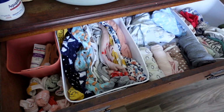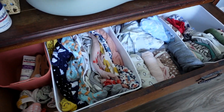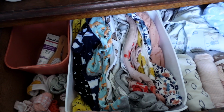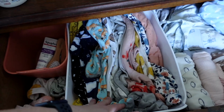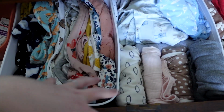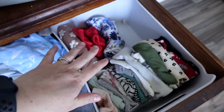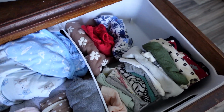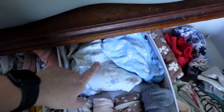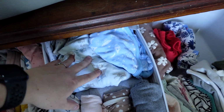So in the top drawer, we have all the newborn sizes of everything that we're gonna need. So right here, these are just sleepers, and this is pretty much what she's gonna live in along with gowns. So that's what most of the newborn stuff is. We do have a few onesies and outfits, but those will hardly get used. And then these are all different types of swaddles, and I'm just really not sure what she's gonna prefer yet.